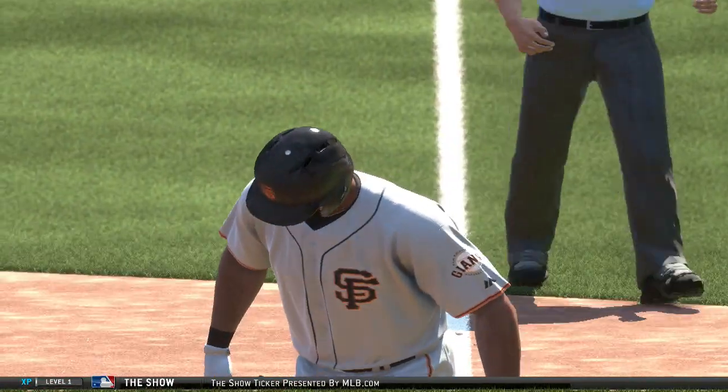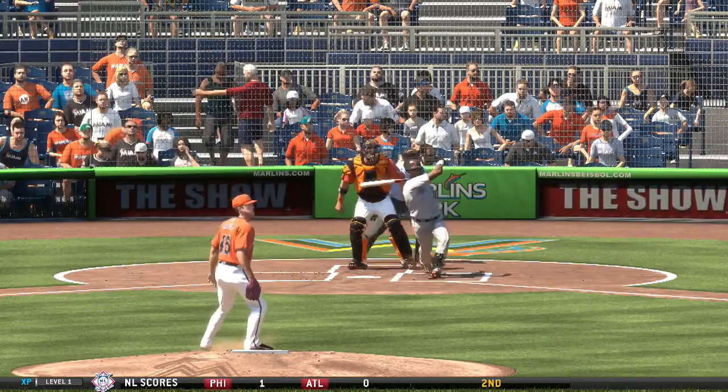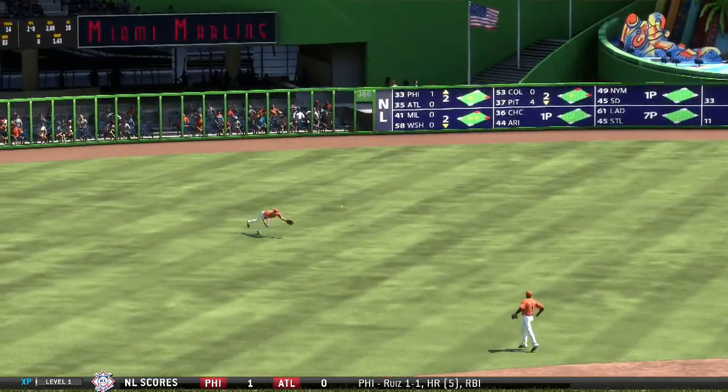You think he was looking for a fastball there? I think he was. That's about as hard a hit ball as you're going to see, and he was right on that one.